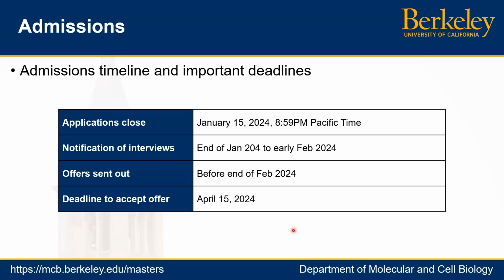One thing to note is that for international students, you'll want to let us know that you've accepted our offer as soon as you can or as soon as you're ready, so that there's enough time for you to get your visa processed.